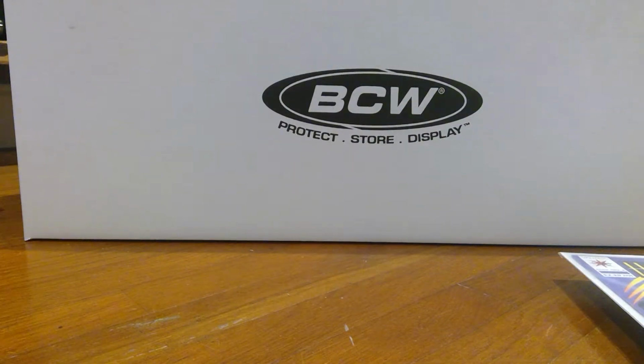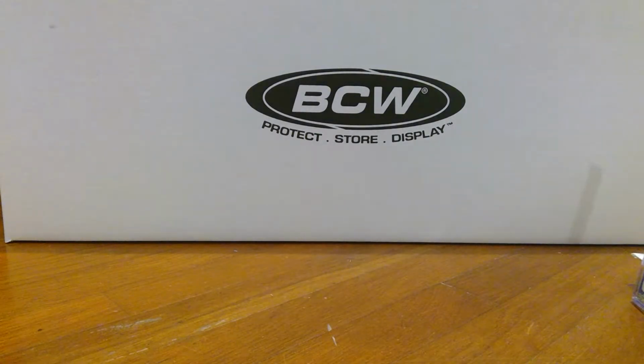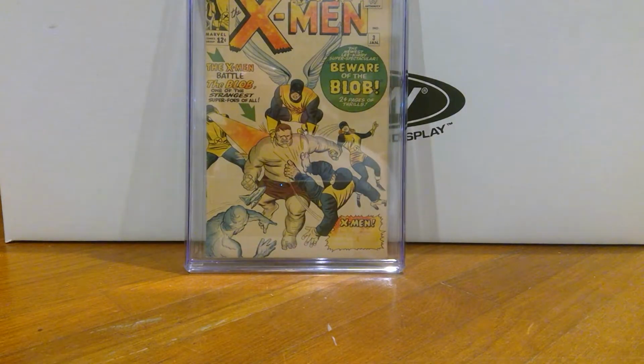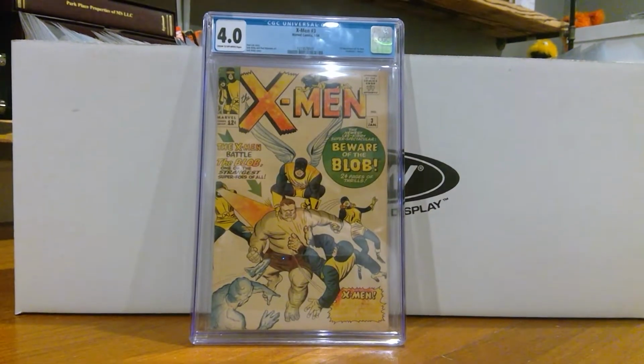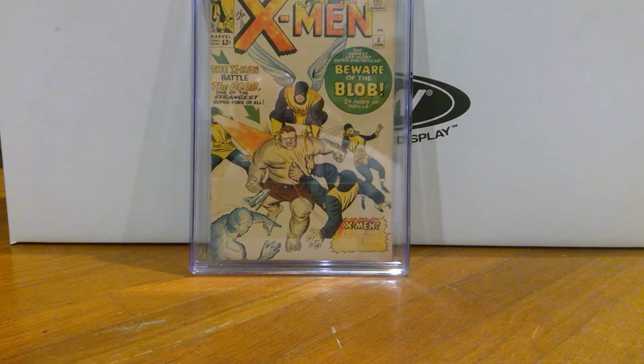And a book that I've been eyeing for quite some time at the local comic book shop. I tried to get with the owner. I kind of did a spoiler right there, didn't I? But kind of been trying to get with the owner to see what he might could come up with, but he hasn't been in every time I went. So today I looked up and he was there and said, "Hey, I've been looking for this book right here." This is X-Men number 3. It's a CGC graded 4.0. And first appearance of the Blob, January 1964.